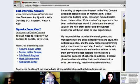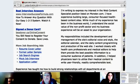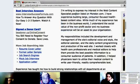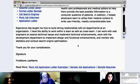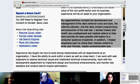Good. So a statement like this is very confident. My experience will be an asset, right? Not maybe an asset, it will be. So you want to sound very confident like this. So first paragraph, he's just introducing why he's applying, basically. Pretty brief. And then second paragraph and third paragraph. Second paragraph is the body paragraph, so it's going to give kind of some more information.